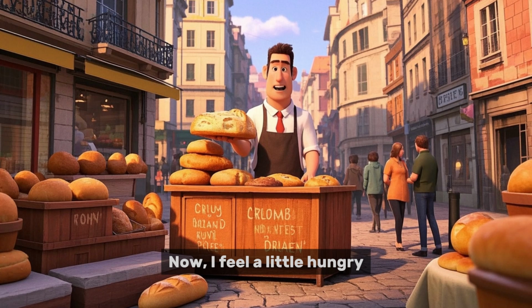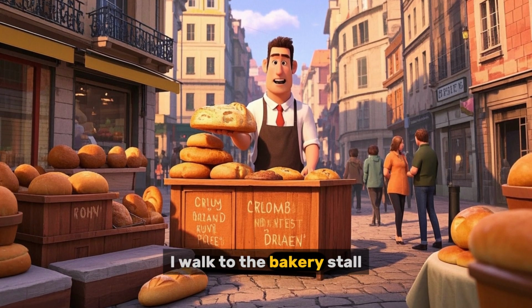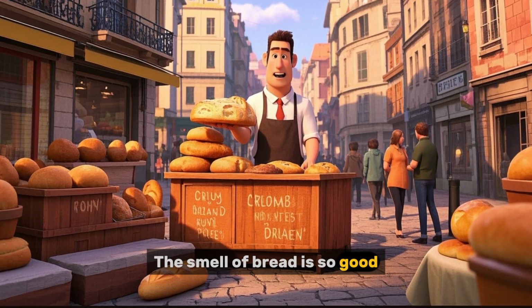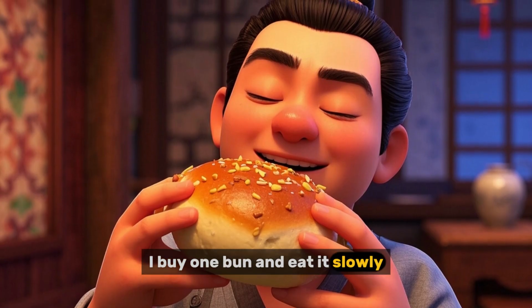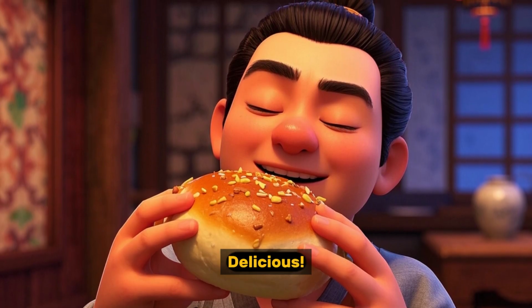Now, I feel a little hungry. I walk to the bakery stall. The smell of bread is so good. I see warm bread and sweet buns. I buy 1 bun and eat it slowly. It is soft and sweet, delicious.